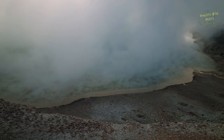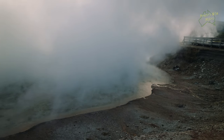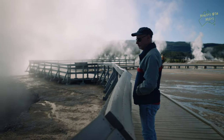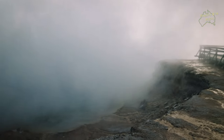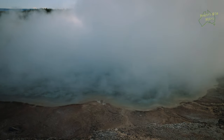We got to the Grand Prismatic Spring at about 7 a.m., hoping to beat the crowds. Sadly, even on this clear blue sky morning, the air was freezing and the rising fog clouded our view. But that didn't stop us from walking around the boardwalk and getting close to each of the springs.